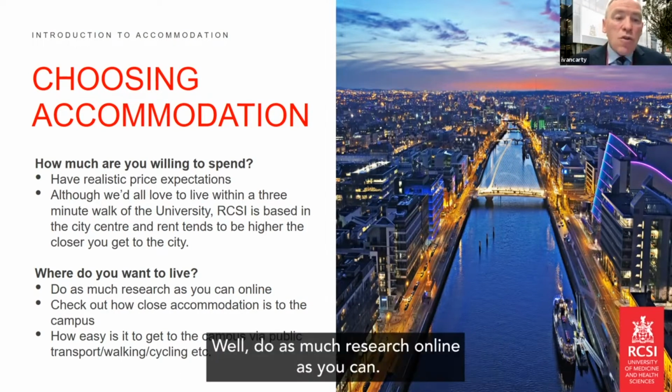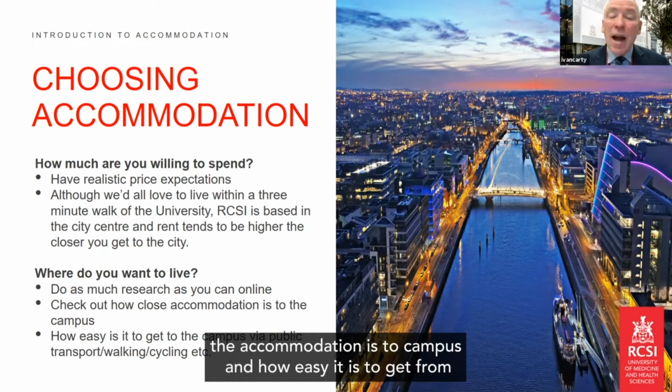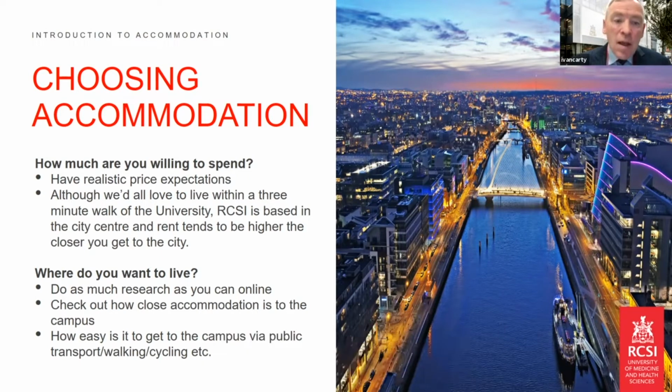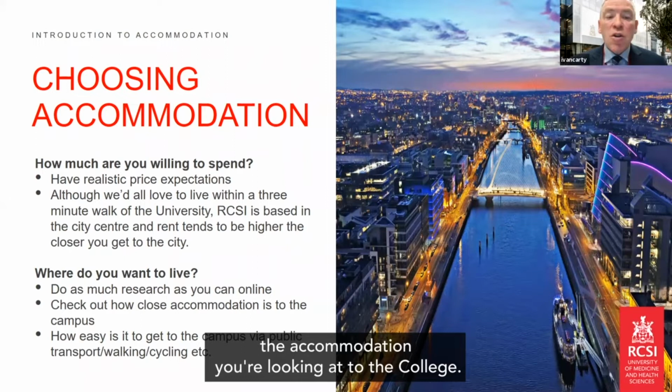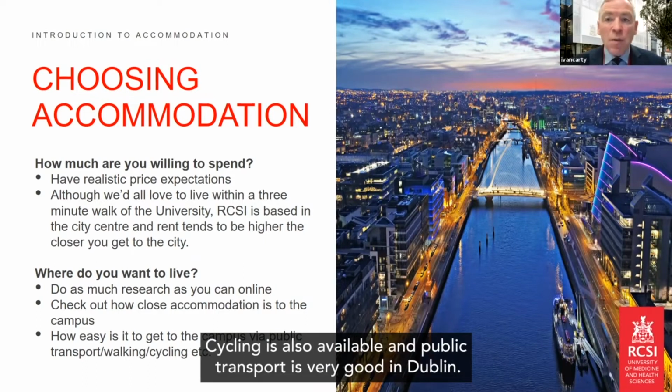Number 2. Well, do as much research online as you can. Google is a great tool. Check out how close the accommodation is to campus and how easy it is to get from the accommodation you're looking at to the college. You can look at all the various transport systems, walking being the main one. Cycling is also available, and public transport is very good in Dublin.